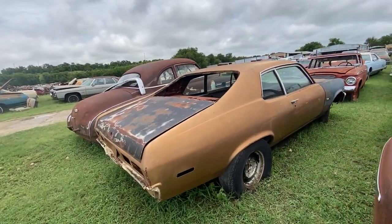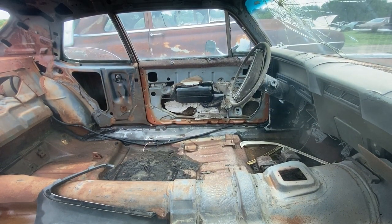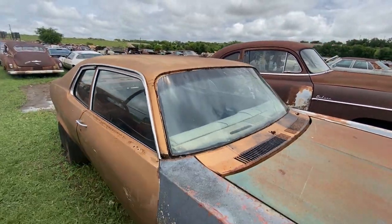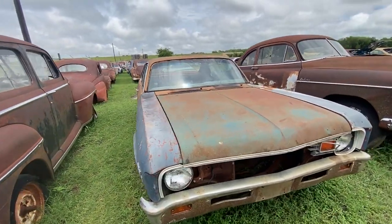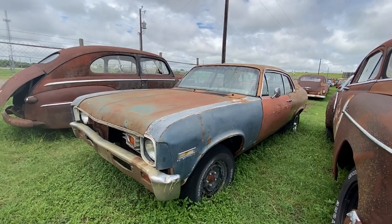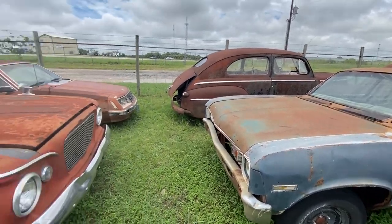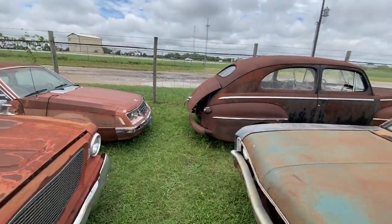Nova. Anybody looking for a Nova? Let's see what it looks like. Floors aren't too bad. Stress cracks around the window frame. Hey, but that might be a good builder right there. Good start at least. Looks pretty solid for the most part. There's another Lark. If you like Larks, he's got a couple Larks.